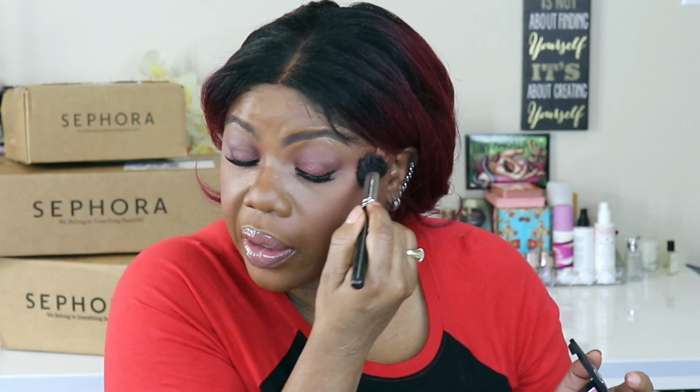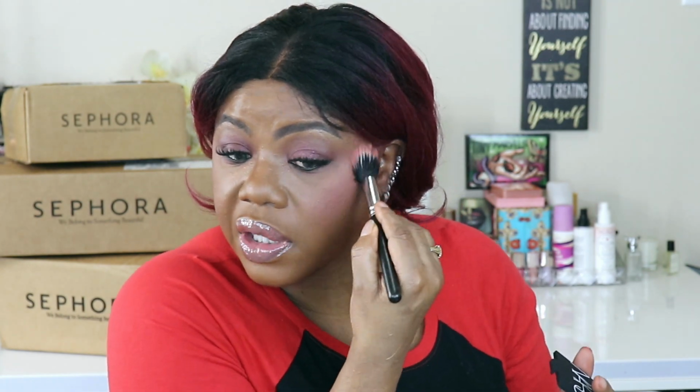I never buy big blushes like this because I never use the same one over and over. It might be pink today and tomorrow it's going to be dark burgundy or brown. Yeah, that's cute. Let me put some more on so y'all can see it. Now I know that's a lot, but I want it to be where y'all can see it out there. This is a pretty color.